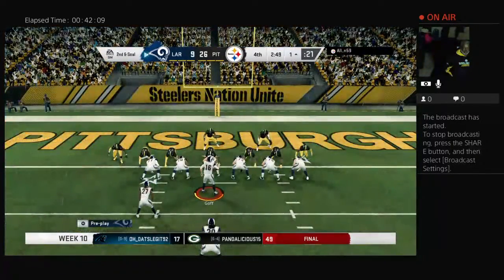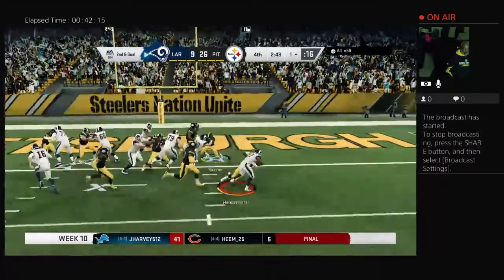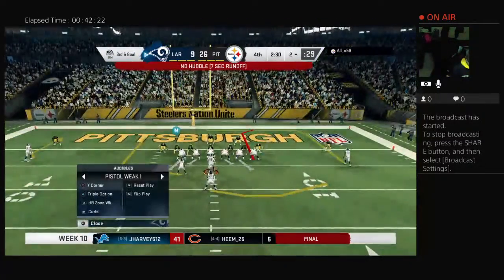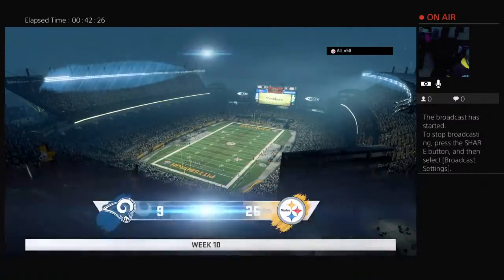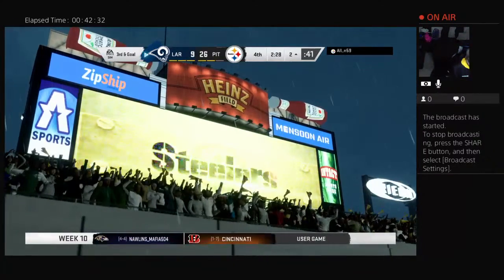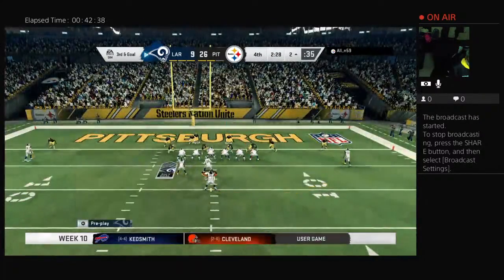2nd and goal from the 1. Here we go. They'll look to run with Henderson, and he is met in his tracks behind the line of scrimmage. The tally there, -2 yards, brings up third down. And now, defensively, they're going to burn their first timeout. Remember, they get an extra time built in coming up here shortly at the 2-minute warning. They got to have 6 here. It's 3rd and goal.